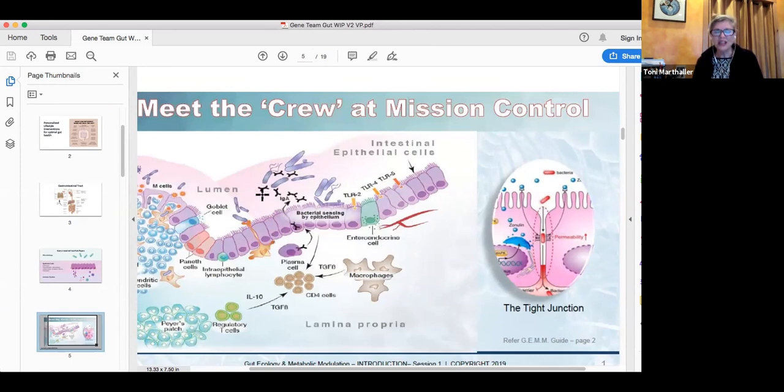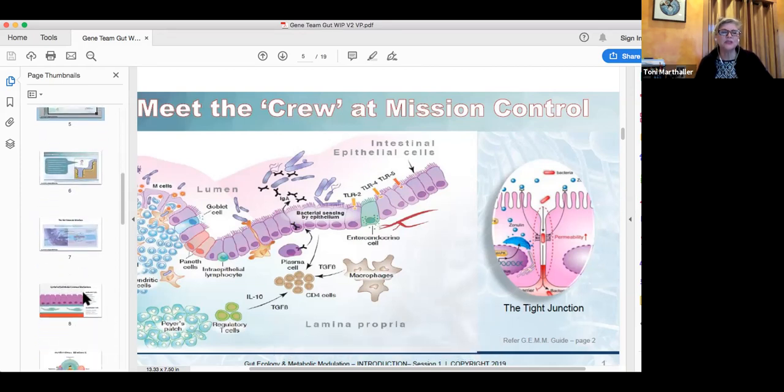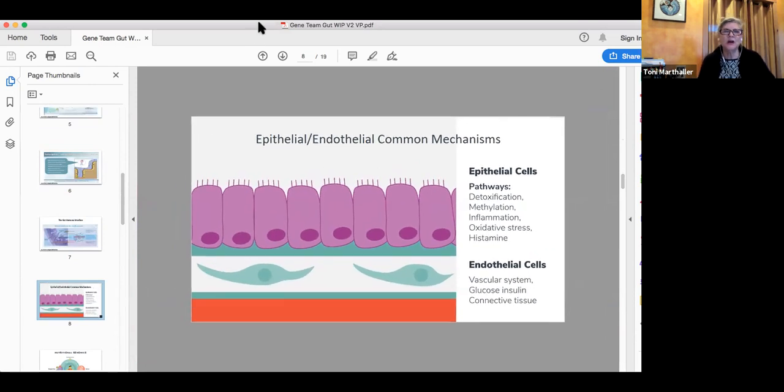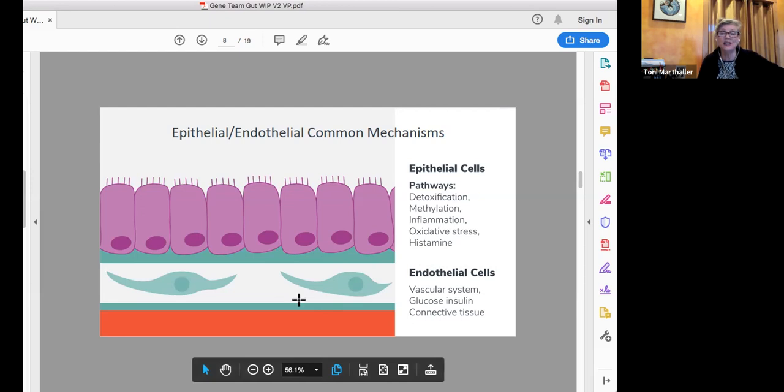When we think about how we adapt to what is going on in our life and in our environment, this is key within these processes. I won't go into that all tonight, but when we look at how we use the 3x4, and why we do not have a gut health pathway, it's because there are a lot of different pathways within the 3x4 involved. For the epithelial cell support, which is a big part of healing the gut, we are looking at the core top cellular processes that I spoke of that are foundational, and including histamine. Then a little below the epithelial, we're looking at the endothelial cells. So we also look at the vascular system, glucose and insulin, and then connective tissue.